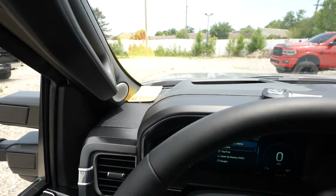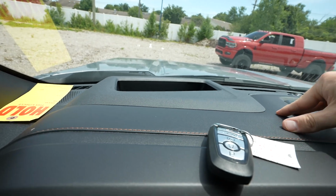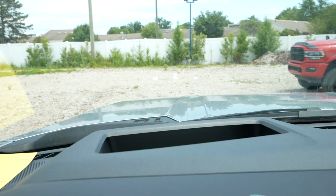Coming up top to the dash, we have a mix of hard carbonized plastic and then nice soft leather. This guy does have the heads-up display, as you may be able to see.